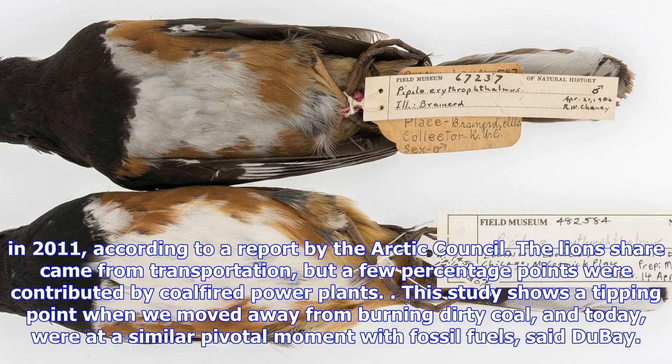This study shows a tipping point when we moved away from burning dirty coal, and today, we're at a similar pivotal moment with fossil fuels, said Dubé.